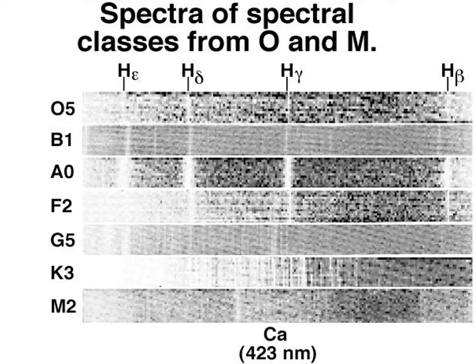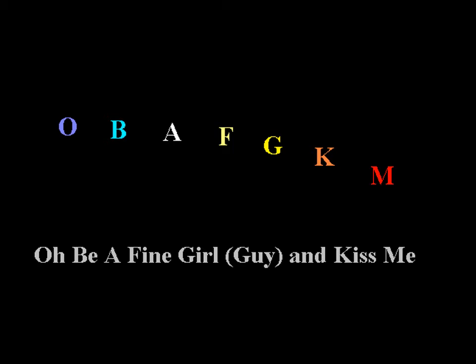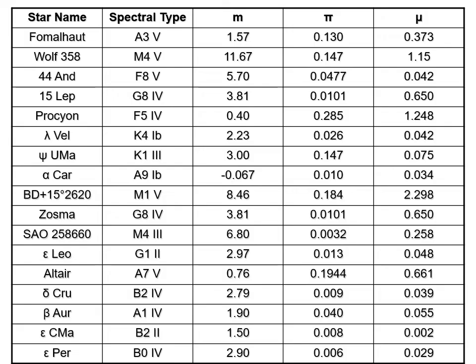So when you're studying the spectrum of stars, again, OBAFGKM, from her way of doing it, A stars had the most obvious hydrogen spectra, but there are other spectral lines here that show up in other stars. Now, there's a mnemonic that's often given to remember the order of the spectral types. O be a fine girl, kiss me, or O be a fine guy, kiss me. And so that's how you remember the order, OBAFGKM, from hottest to coolest. Okay, so back to our table of data here that we've seen a couple times. And it's like, okay, so the spectral type column, don't worry about those Roman numerals.